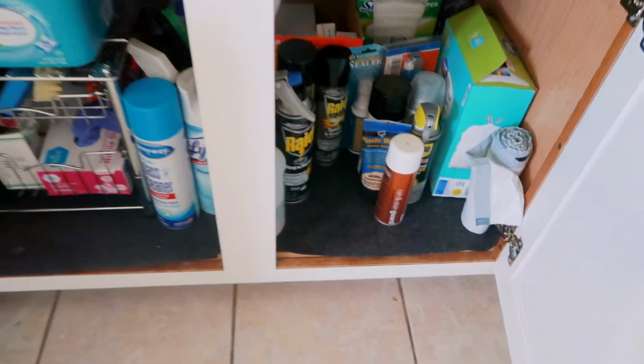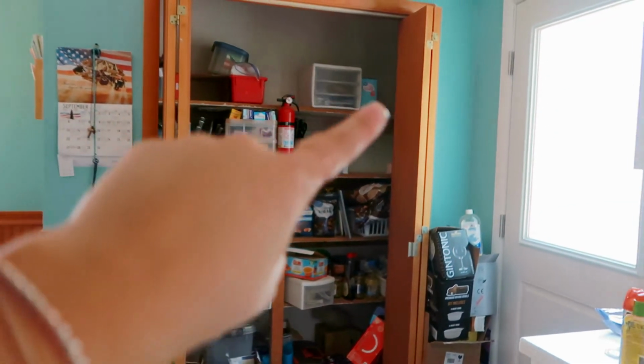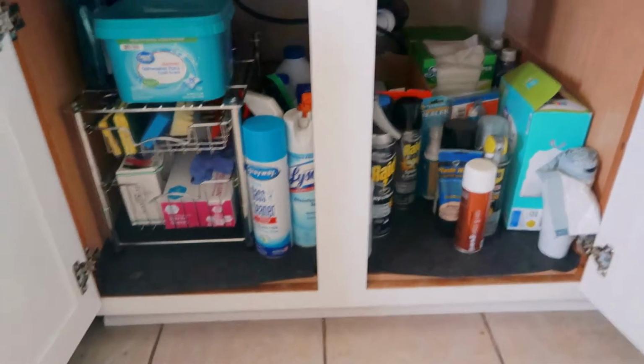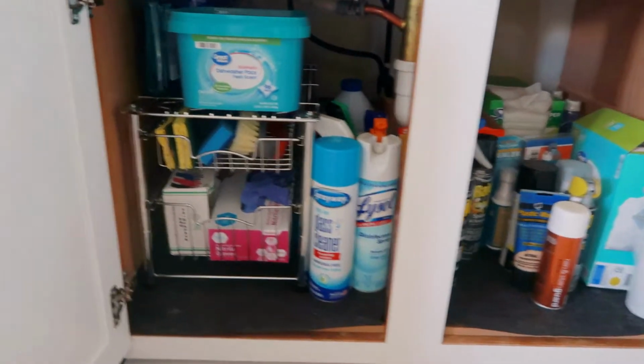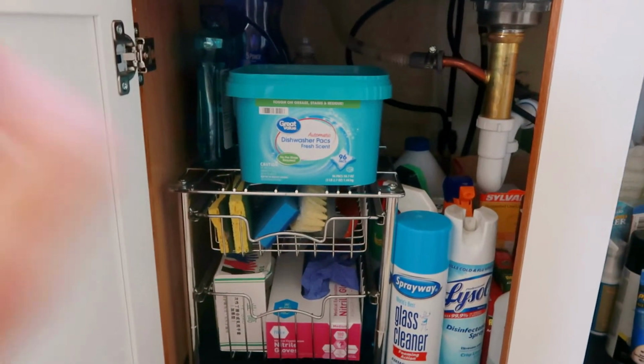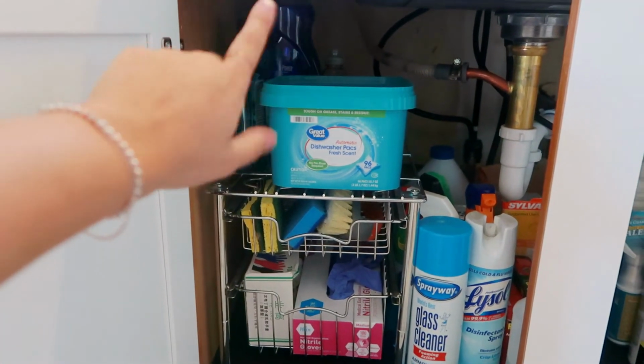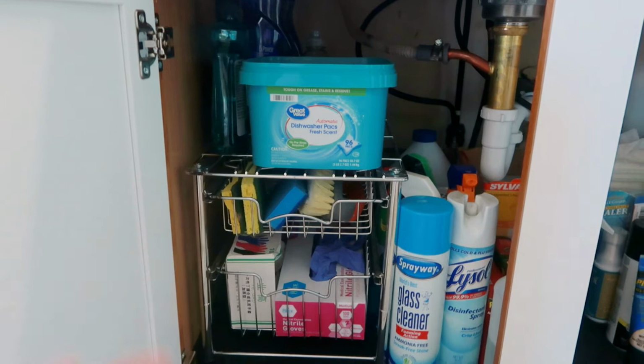We went ahead and put all of the cleaning supplies that were in with the pantry, which you can see there's a huge gap now with everything that was in there. It's not in there anymore, it's in here, which is great because it really should be all with itself. So here we have everything that you would ever need for dishwashing products. We have sponges under here, dishwasher detergent, and pods and things like that.